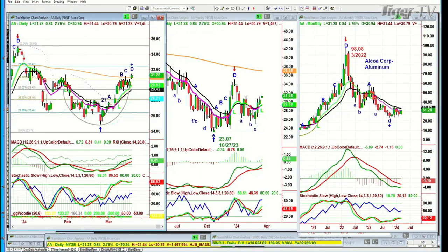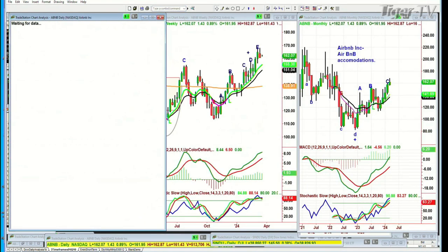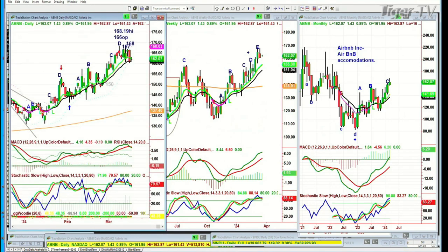Another question I had was, let me see if I can find it over here. Airbnb, ABNB is the symbol. Trading up $1.43 at 162. Let me just refresh over here. There it is. So it's just pulling back a little bit.